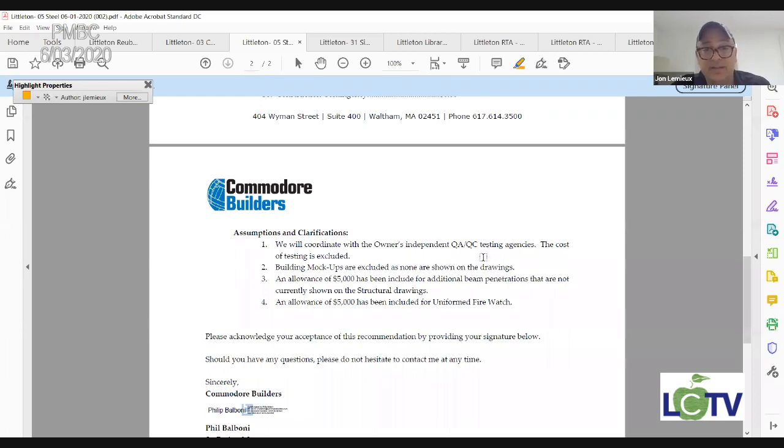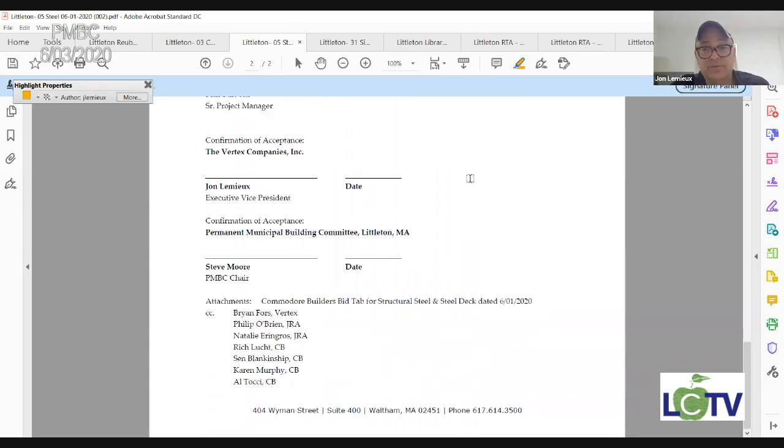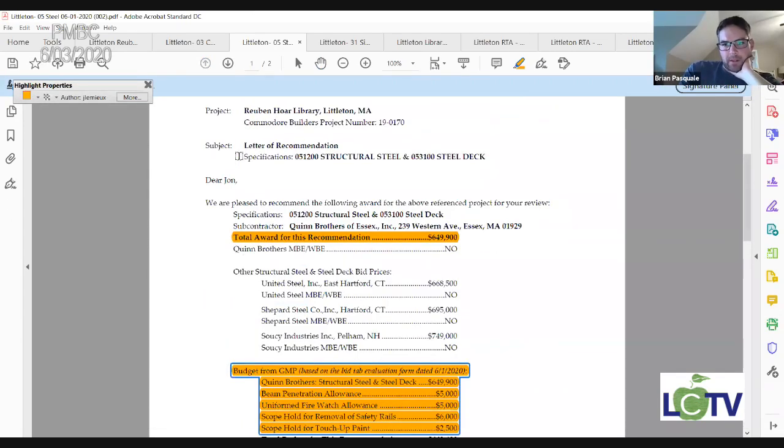So again, that's clarifications. Scroll down a little here. Oh, that's it. They didn't give us the backup on this one. Yeah, so John, that was one of my comments to Steve. If they could provide the backup for this one too, just because, like we saw in the concrete, it doesn't always agree. Consistency. Yep. Brian did send that over, and I forwarded that out to everybody. Okay, great. You may not have seen it.